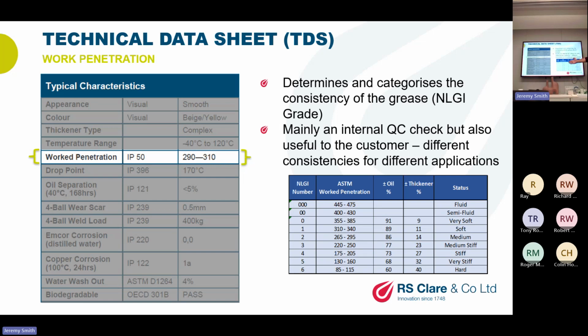And then we come to the chart that I have here. You have an NLGI number, anything from a 000 to a 6. 000 is a fluid, as it says here, and a 6 is a hard compound. Does anybody know stick lubrication that you see on rolling stock wheels? You get stick lubrication, and that can be a number 6. So it's a solid state. It's not a fluid or semi-fluid or anything like that. For instance, this one is between a 2 and a 1. There's not an official 1.5, but we call it a 1.5 because that's what the work penetration is.